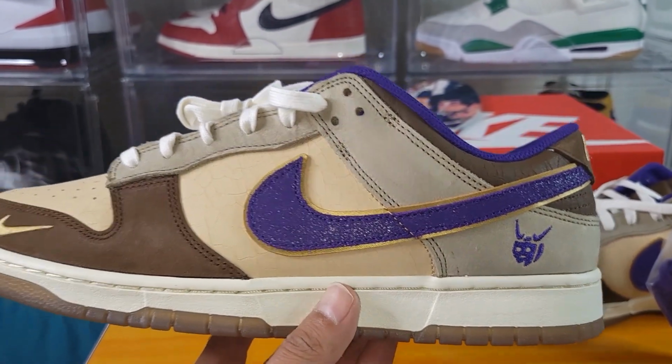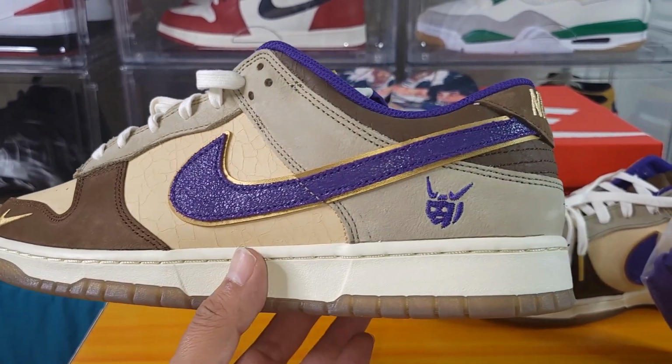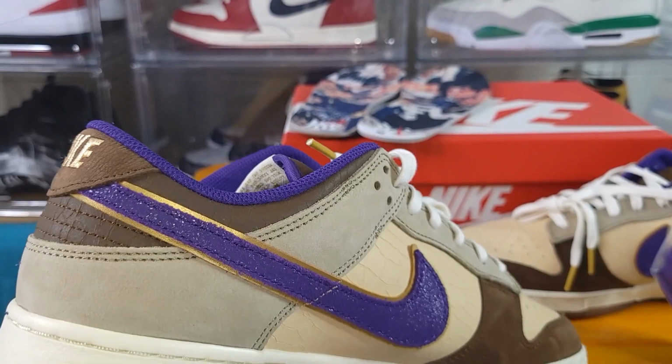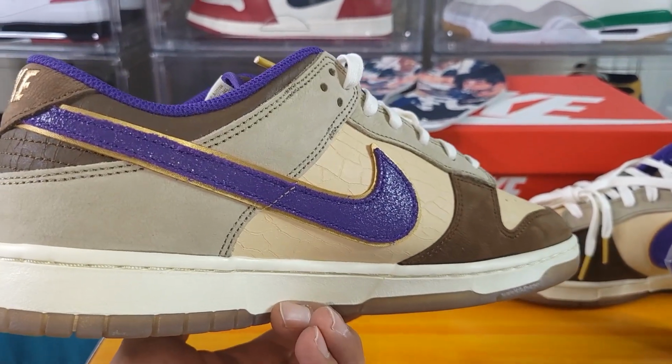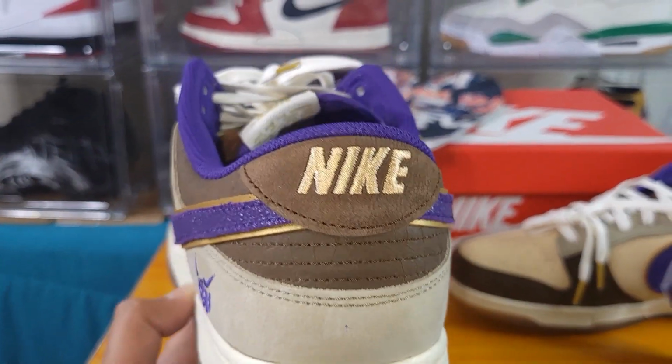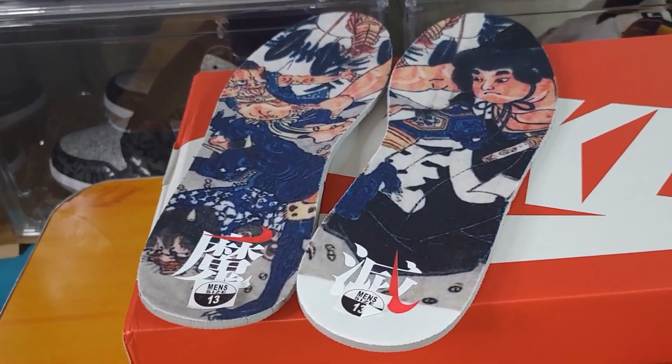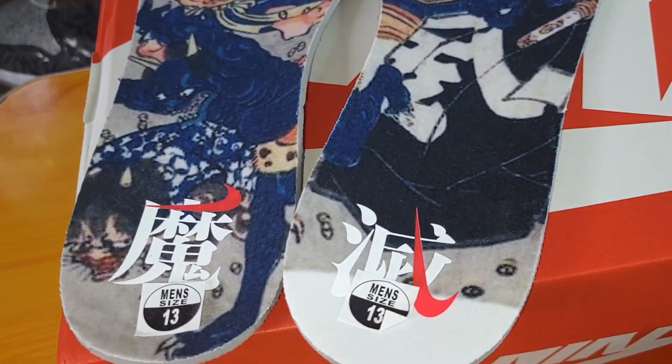So, like I said, every culture has their traditions, if you will. And I'm glad this isn't just a regular Nike Dunk. In other words, there is a backstory to it. I wish they would have done something with the box. And going back to the imagery, and these are the insoles here, pretty dope.